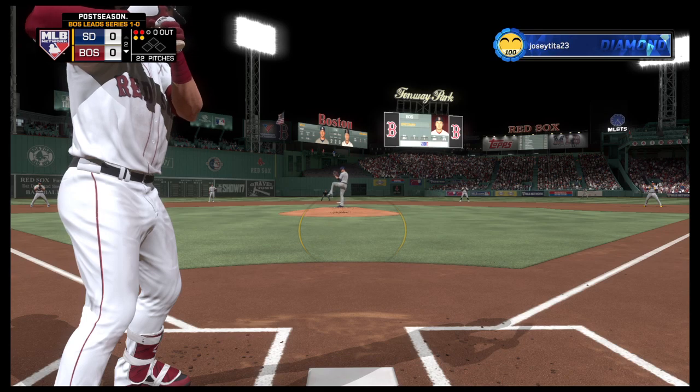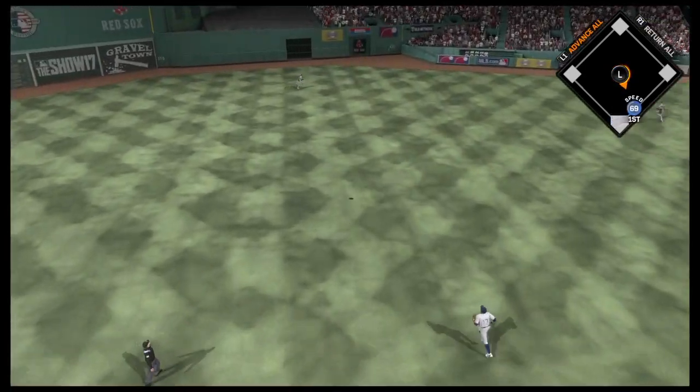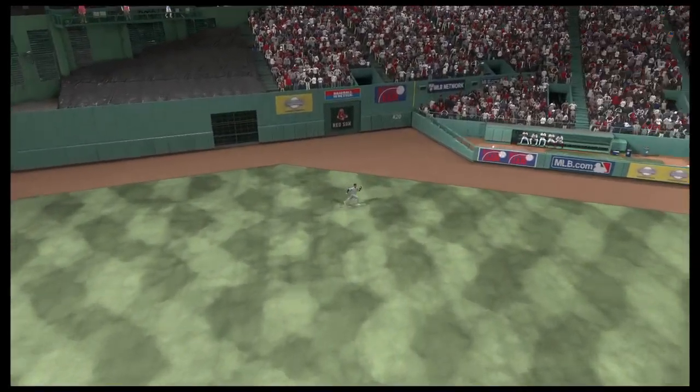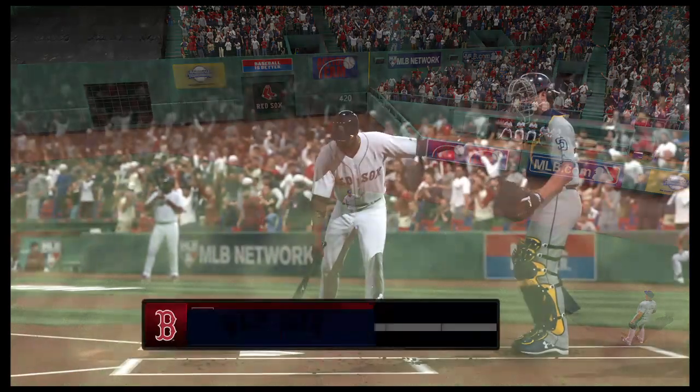Now another 2-2. Sent in the air out to straightaway central. On the move is Harper. He gets to it and makes the catch for the first out.